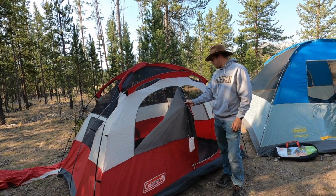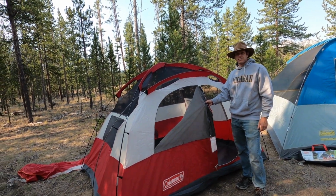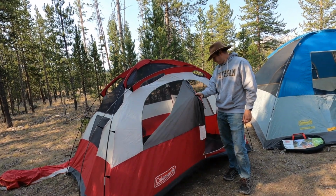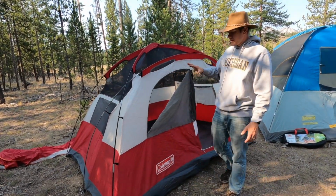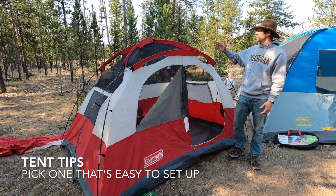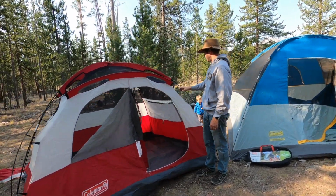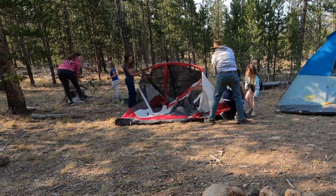This fit our family up until we had, I don't know what, 4 kids? Probably 3. Probably 4. Maybe 4 kids. Another pro of this one is pretty easy setup. There's really only 2 main crossbars and then a third one here to help pull this tent out like that. So quick setup, probably took us 10 minutes to set this one up.